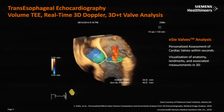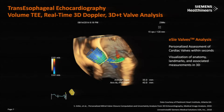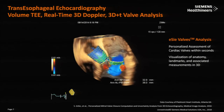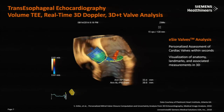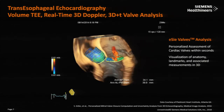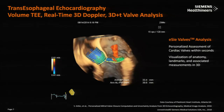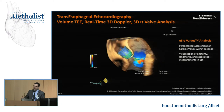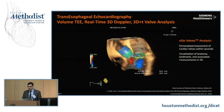So actually, we have quite several products that are AI-powered that you are already using. The first one, for instance, is Easy Valves. Here, we trained a model to detect, track, and quantify the aortic and mitral valve from TE images. We did that by leveraging a database of TE images and their annotations. And then the computer learned how to detect and track structures. The nice thing is that once you have the model in place, you have a list of measurements that you can use for diagnosis, therapy planning, device sizing, and so on and so forth.